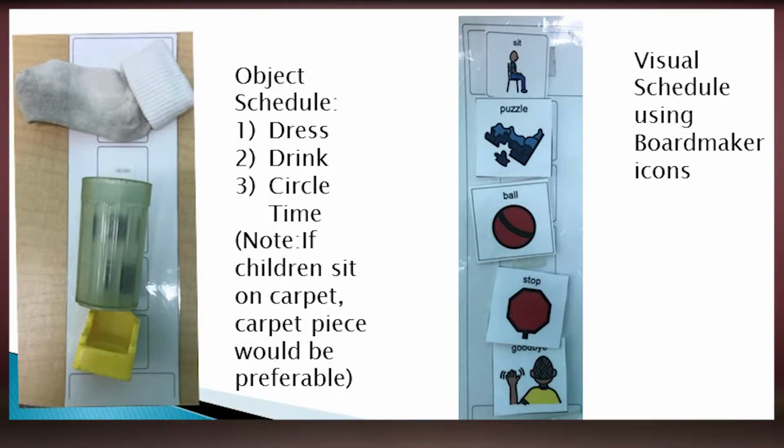Photograph. A picture of an object schedule shows a child's white sock, a green plastic drinking cup, and a miniature replica of a yellow armchair. The accompanying text reads 1. Dress. 2. Drink. 3. Circle time. Note, if children sit on carpet, carpet piece would be preferable. A photo of a visual schedule shows communication cards labeled sit, puzzle, ball, stop, and goodbye, using Boardmaker icons.